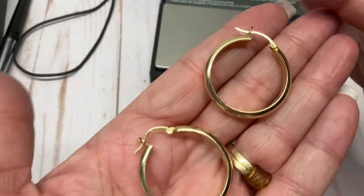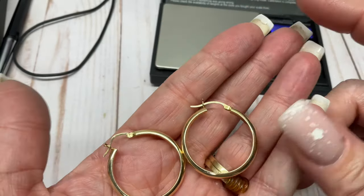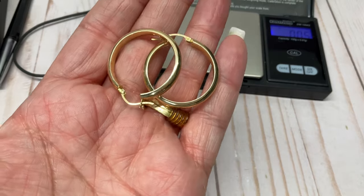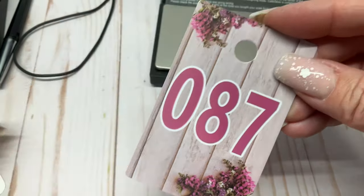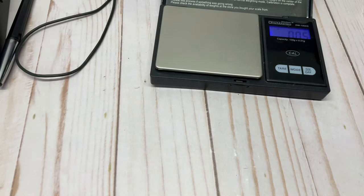So these are beautiful. They are 14 karat gold. I am going to ask 160, 160, you guys. They're absolutely beautiful. Okay. I hope somebody loves them. 160 on those. And that's it for today, you guys.